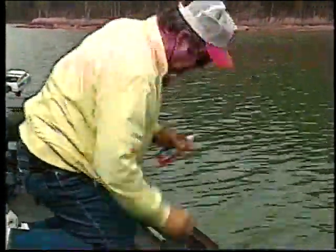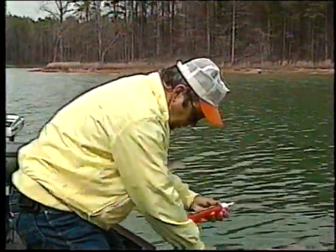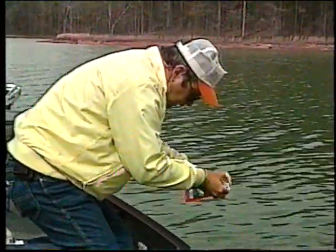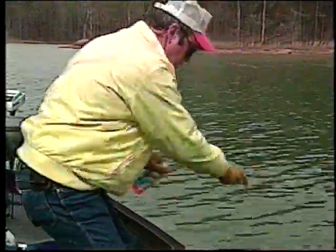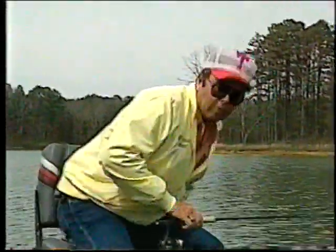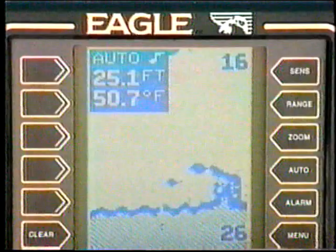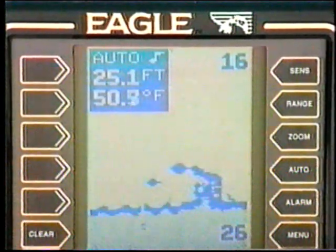All right. What was I talking about a minute ago? Oh, yeah. As I was saying a minute ago, without a graph on my boat, I'd have a major problem locating these stumps and the fish that I'm catching off of them.